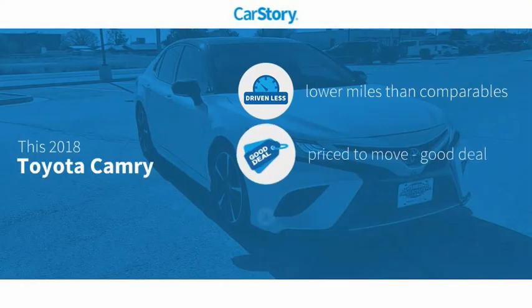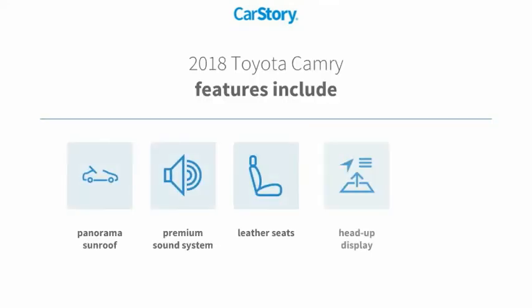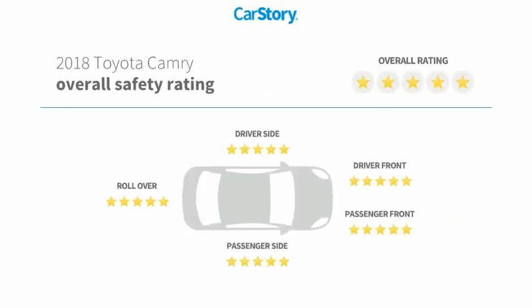Car Story research indicates this vehicle as having lower miles with less wear and tear, a good deal, and loaded with features. Features also include remote start, premium sound system, leather seats, heads-up display, panorama sunroof, and has been listed as an IIHS top safety pick with these ratings.